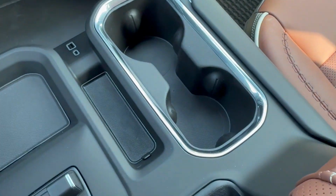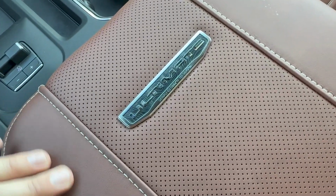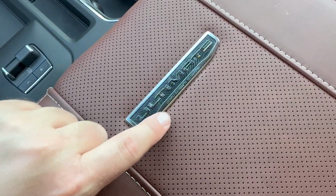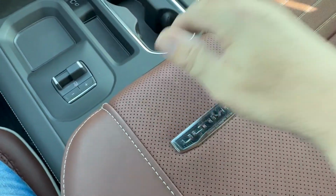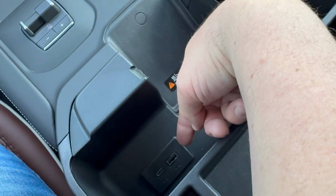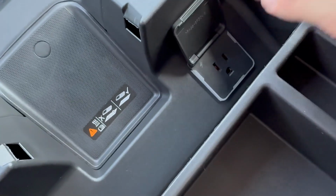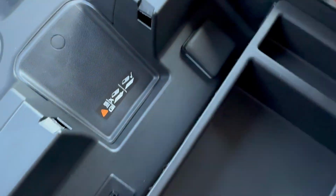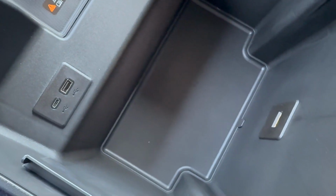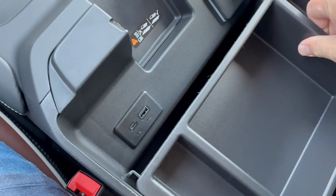Cup holders, of course. This is our wireless charging mat. Our armrest is really, really nice. It's that same umber leather with the perforated center. Has the ultimate badge there, of course, with the terrain map behind it and the coordinates. This opens up to reveal the rest of our wireless charging mat. And you have USB type A and type C charge ports here, and a household style AC outlet right there. Compartmentalized storage here can lift out to reveal a deeper amount of storage. It is also illuminated.